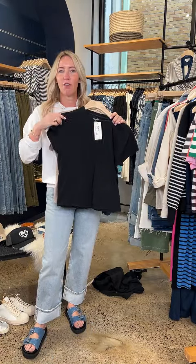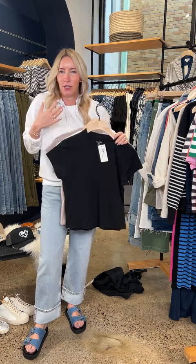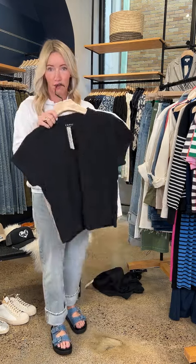And again, I just love a little bit of t-shirt peeking out from my crew necks and my hoodies. It just makes things feel a little bit more polished. And then again, when I get really hot, because I'm doing all the things, I can pop that sweatshirt off and I still feel put together.